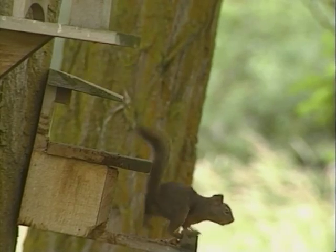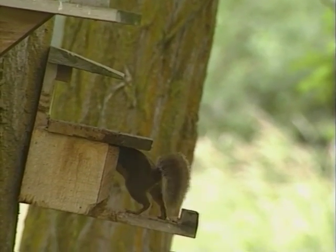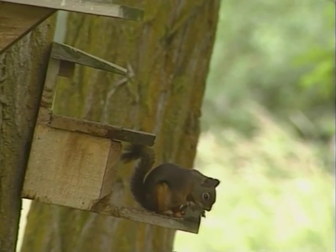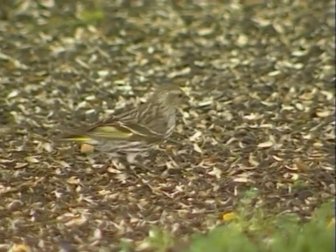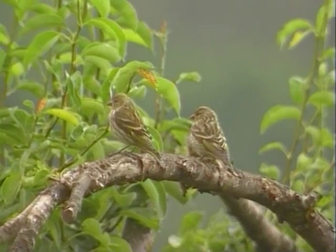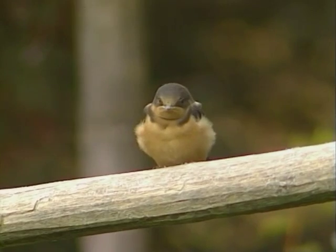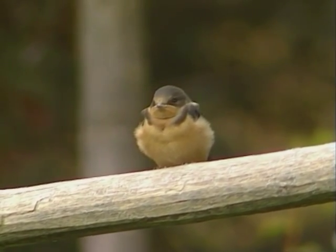There's the squirrel getting into the peanuts. Yeah. I hear a pine siskin peeping. Pine siskins are everywhere now. I think there's lots of babies around. We have more baby birds this year than I think we ever had. Yeah. It's been a really good year for them.